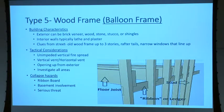The collapse of these buildings can be a serious threat due to the void spaces and the path of travel the fire's got to be able to go around. So it's something we got to keep in mind.